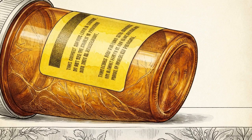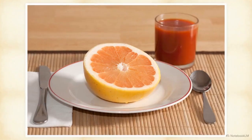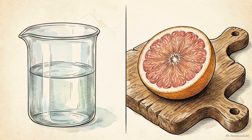If you pick up a prescription at the pharmacy, you might find a bright yellow sticker slapped onto the side of the bottle with a very specific command: do not consume grapefruit or grapefruit juice. We expect to see warnings about mixing medications with heavy machinery or alcohol, but pharmacies treat a standard vitamin-rich citrus fruit, something normally marketed as part of a healthy breakfast, as a biological hazard. The warning stems from one of the most potent food-drug interactions ever recorded, a discovery made entirely by accident.